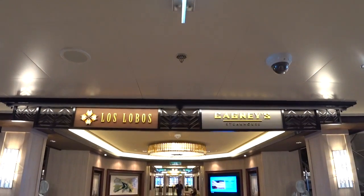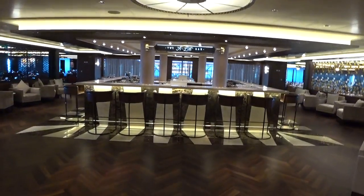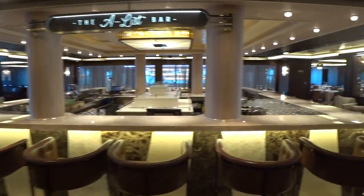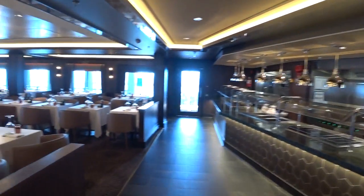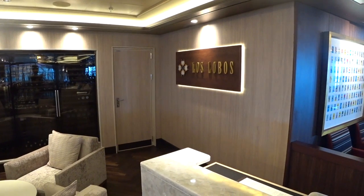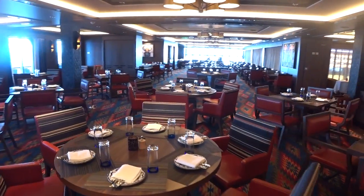We're now aft on deck 8. We're going to have a look at some more specialty dining. Now, all the way aft on deck 8, we have the A-list bar, which is where you hang out before you eat dinner in either Cagney's, which is the steakhouse on board, or Los Lobos, which is the new Mexican concept on board, which replaces the Moderno Tresqueria here on Bliss.